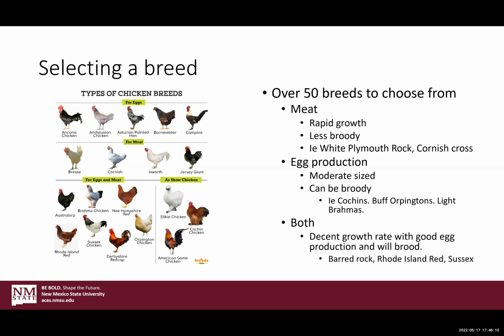You also have your Bantams, the little guys, that can produce nice colored eggs. The ones that are probably the most common in my mind are the Plymouth Rock, or Barred Rock as I know them, Rhode Island Reds, and then the Sussex, which are kind of nice for both products.